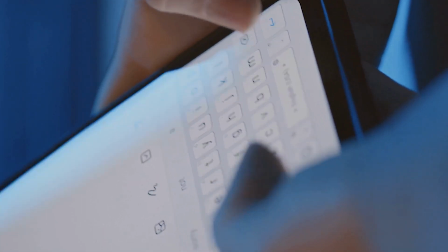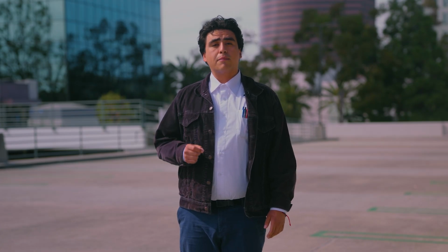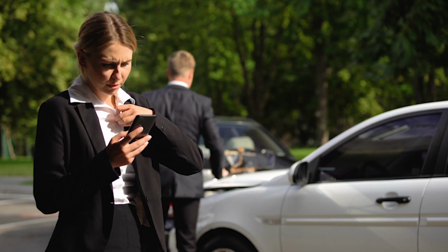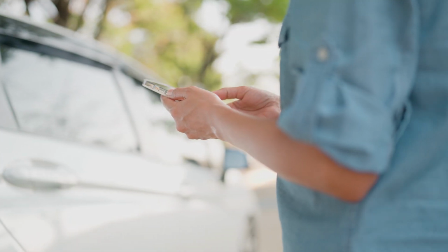Next, report the accident through the Turo app. They have a dedicated section for incident reporting, so follow these steps carefully. They'll be in the application and it'll tell you exactly what to do. Also, don't forget to contact the car's host directly and make sure to keep all communication in writing.